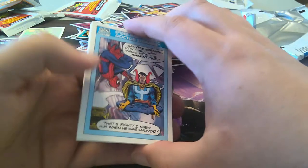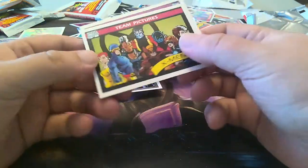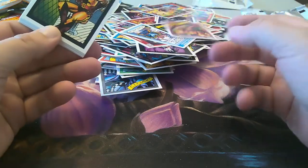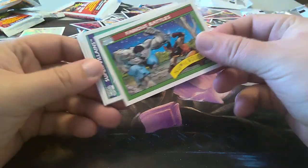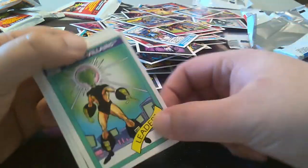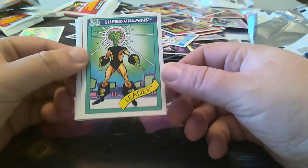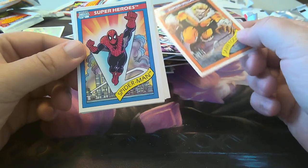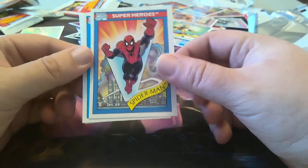Okay, we've gotten this card before, and this one, and this one, and this one, this one. Now we got most of the. Hey, there's the leader. We haven't gotten this one before. He's got the big brain. Sabretooth. Hey, Spider-Man. Super Spider-Man.